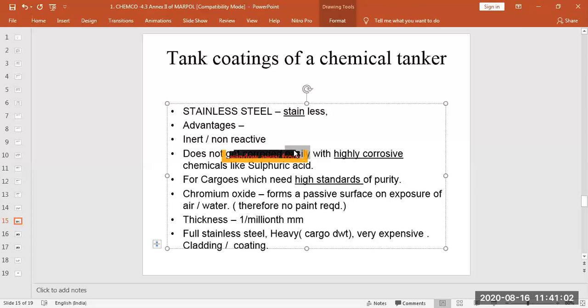But if this layer is damaged because of abrasion from the cargo, or corrosion, or some fittings or cracks or any damage, then it will not act as stainless steel. It will act as mild steel, and then there will be a lot of corrosion and problems. So we will see how these problems occur and how to solve them.